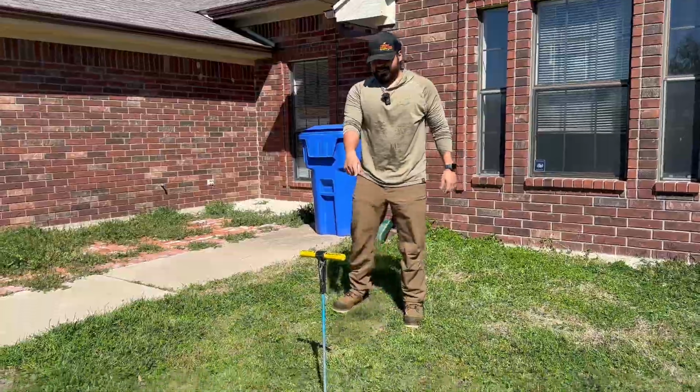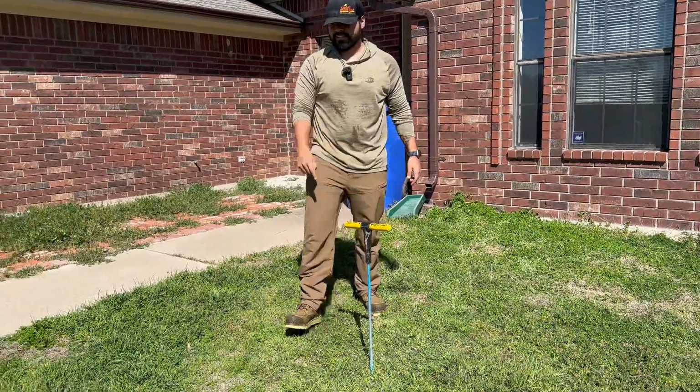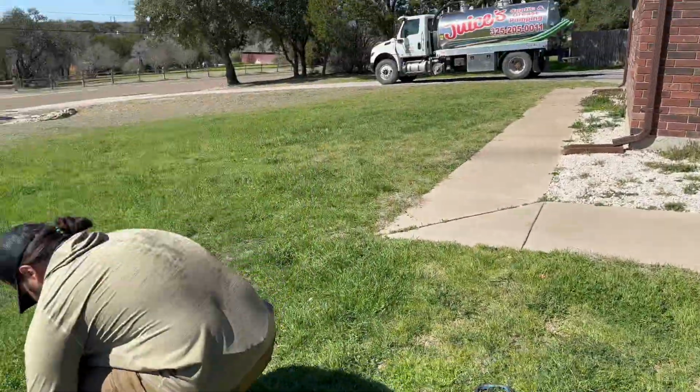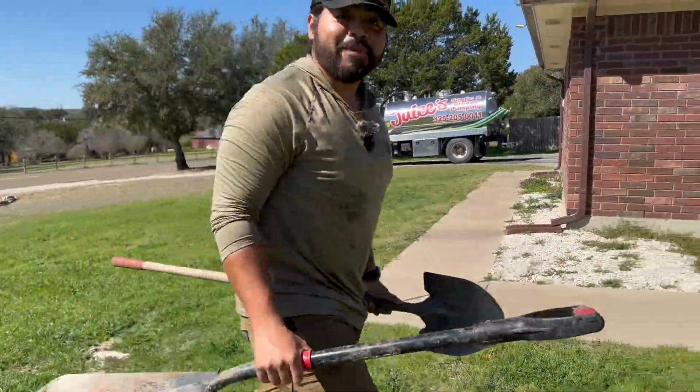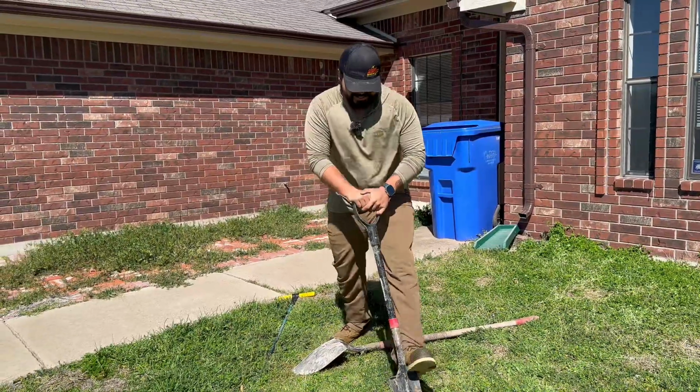I'm gonna leave that right there. That's the inlet. So we got the outlet over there, we got the inlet right here. So now I'll dig up the inlet first. How much you want to bet? I'm not going to be wrong.